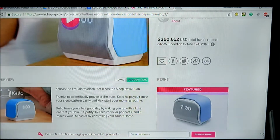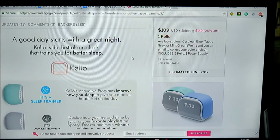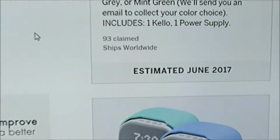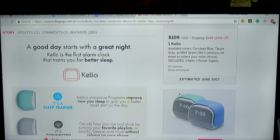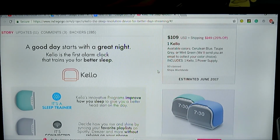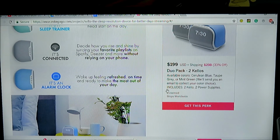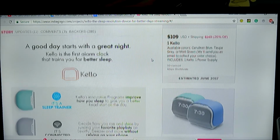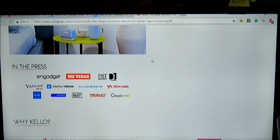You can see here that it says it was estimated to ship in June 2017, but it's August now, and I got mine two days ago. You can see there's only been 93 claimed, and 8 claimed of the two Kellos. So there are not many Kellos out there in the wild right now. It estimated 6 to 9 business days to ship.